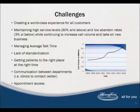The other big issue was lack of standardization. Depending on where you called, and I know Brian mentioned the old PBXs, those are the systems we were on, some places you would call had phone trees that were 4 wide and 4 deep with multiple specialties.